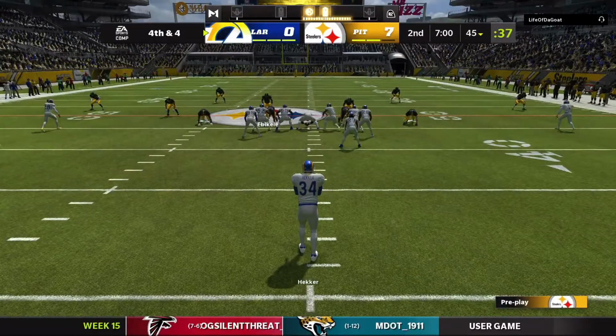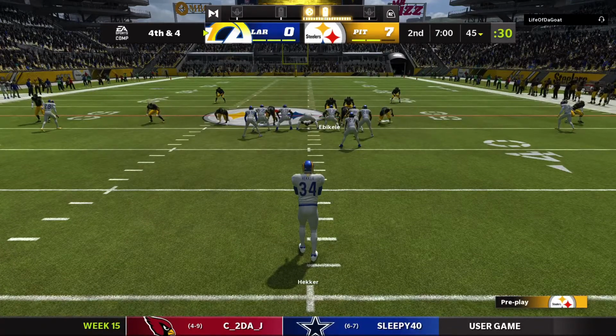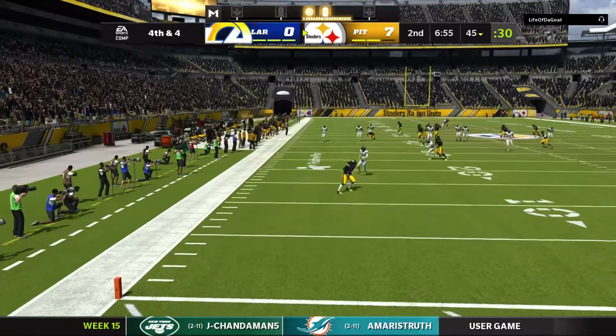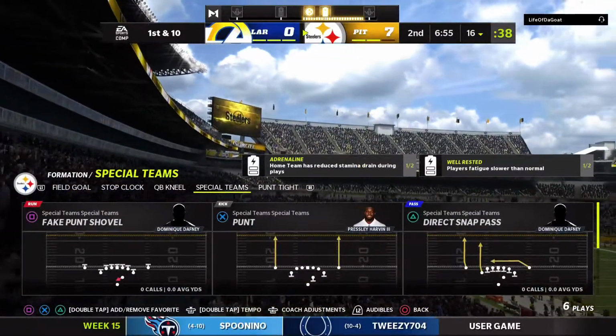So on fourth down, here's Johnny Hekker to punt it away. And he gets it away, a directional kick going toward the sideline. And this will be up to the ruling of the side judge here. He says it crossed out of bounds at the 16-yard line.